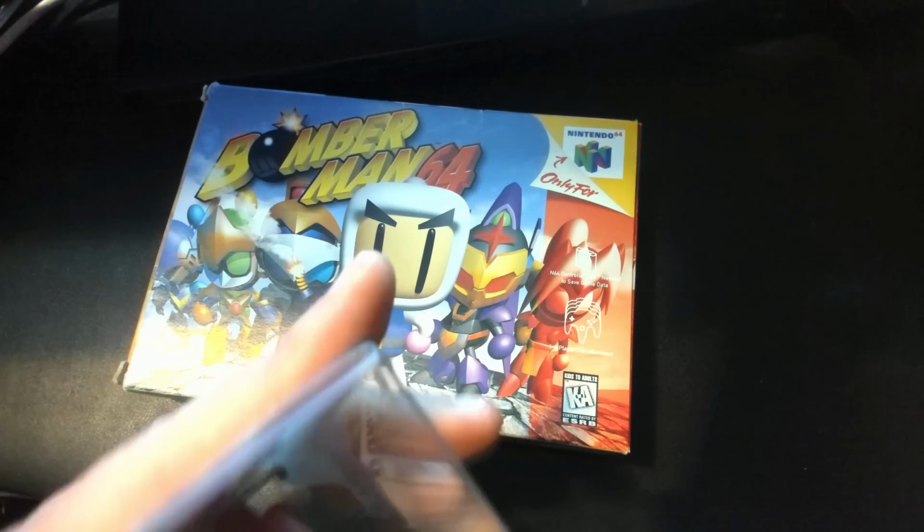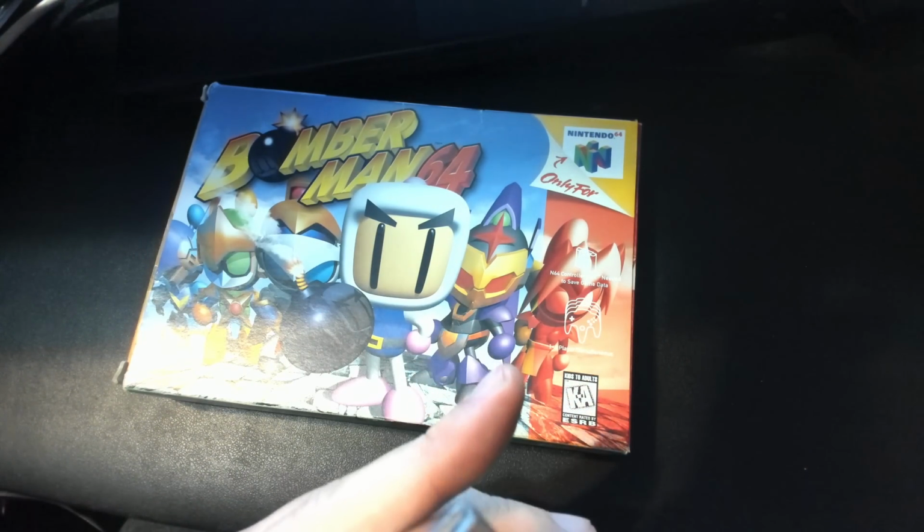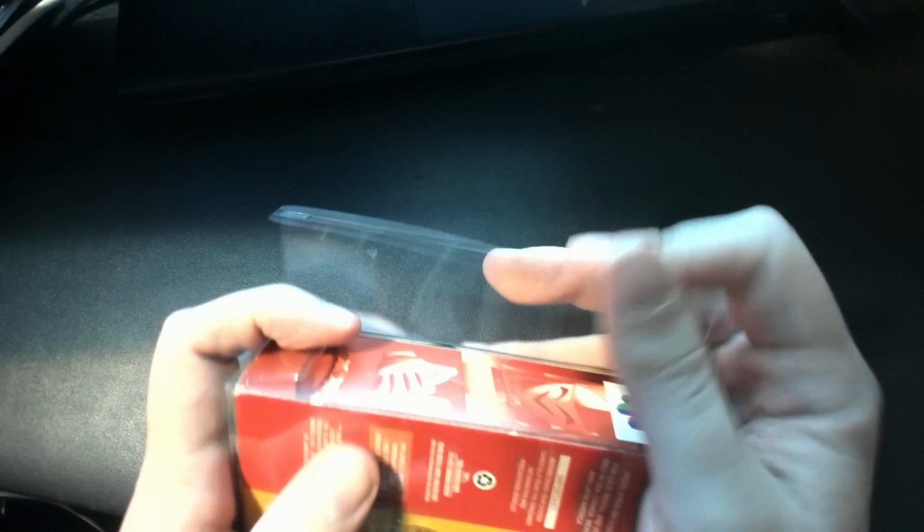I do feel like people that maybe grew up with the N64 and didn't have friends that could come over on a regular basis and play N64, I do think that would greatly change your perspective on the console and your experience with it. Because these games are meant to be played multiplayer. Most of them are. They're just so multiplayer centric.